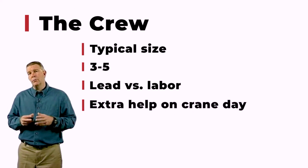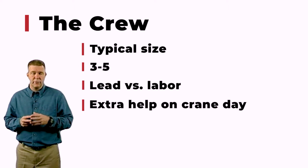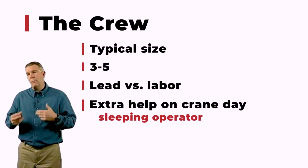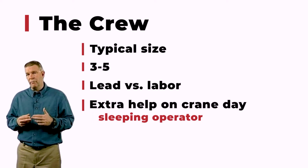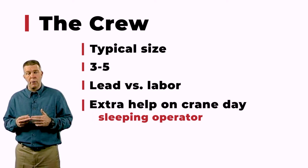The reason I say that the crew size might jump up to as many as 5 or even 6 people is that it could be crane day. There's nothing worse than seeing a crane operator asleep in his cab. So we want to keep that crane running because, again, that's all part of efficiency. Let's get these people moving and get those panels going as quickly as we possibly can.